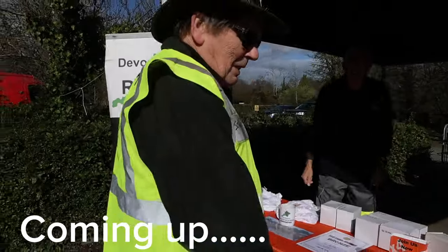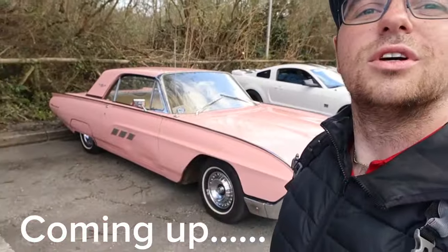This is their safe zone. Check out what's behind me.